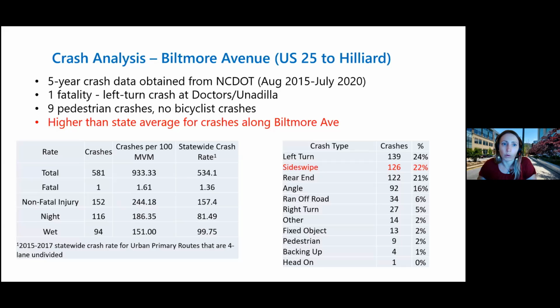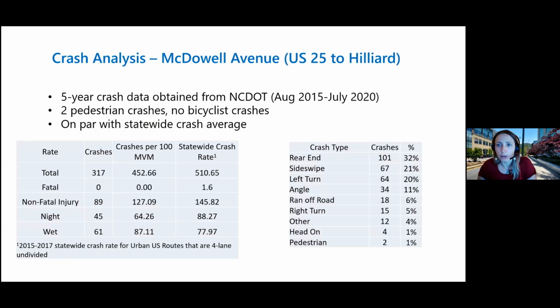Biltmore Avenue also saw one fatality over the last 5 years at Doctors Drive and 9 pedestrian crashes, no bicyclist crashes in just the immediate last 5 years. Looking at McDowell, it's about on par with the statewide average for the frequency of crashes. 2 pedestrian crashes in the immediate last 5 years. No fatalities in the immediate 5 years. So again, not necessarily great crash rates for McDowell, but just not worse than statewide average, so about on par where we'd expect it to be. From talking to the stakeholders so far, there's definitely some concern with pedestrian crossing safety around Asheville High School especially.